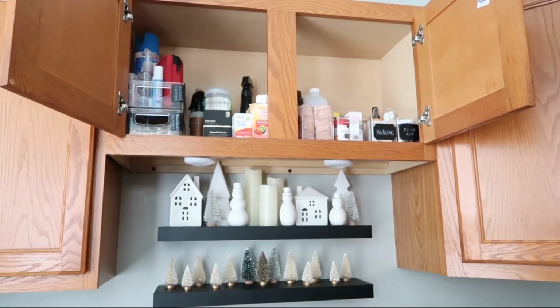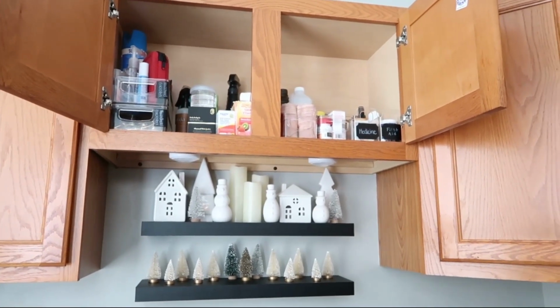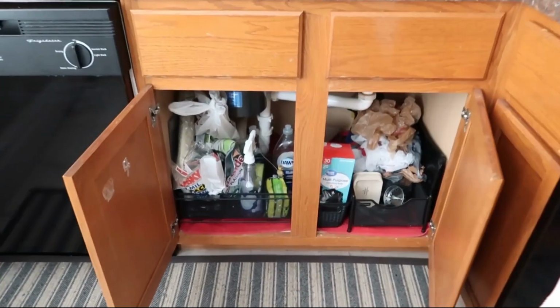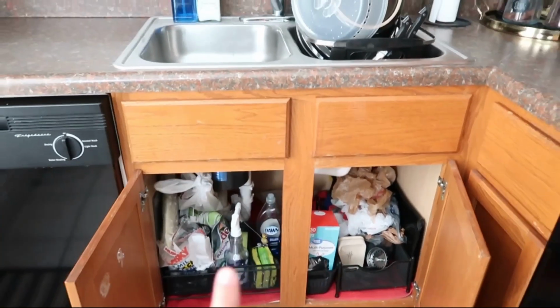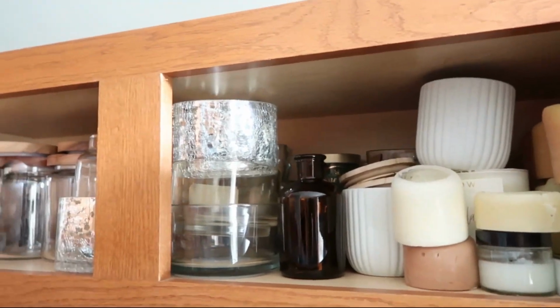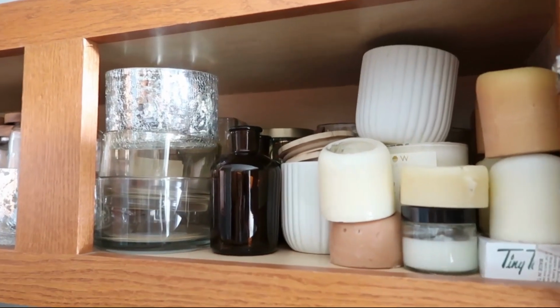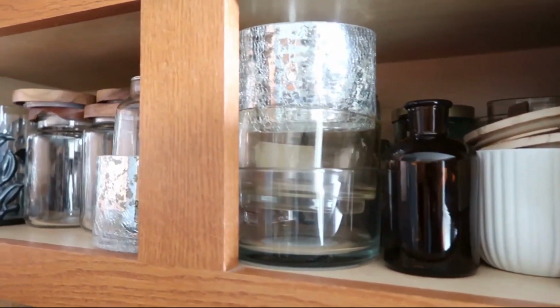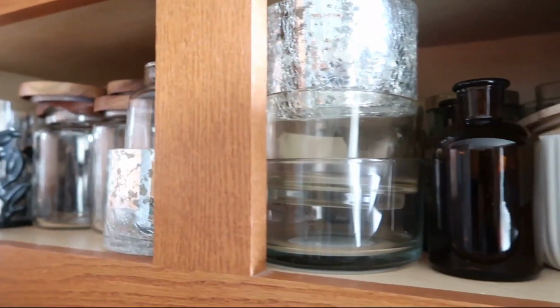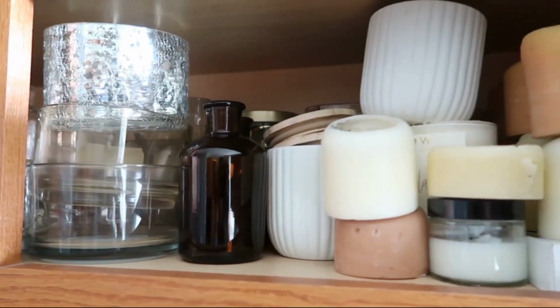It's organized, but there's definitely things up here that don't need to be up here. And I also really need to target the area under our sink. And I am shifting things around. So between here, and above the fridge here, I had to get up on the stool to actually reach up here. So I really need to do some decluttering of my jars and things that I reuse. I definitely don't need to keep them all.